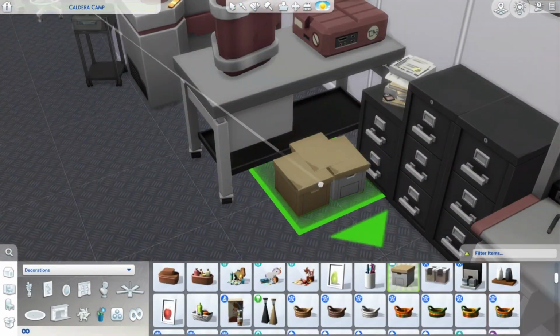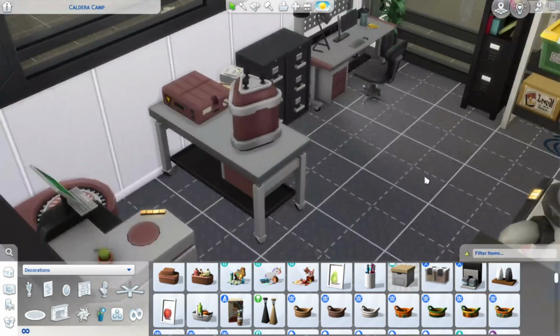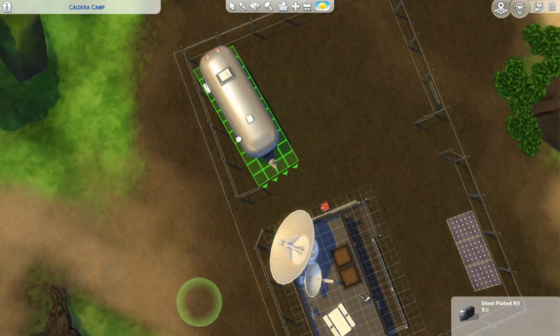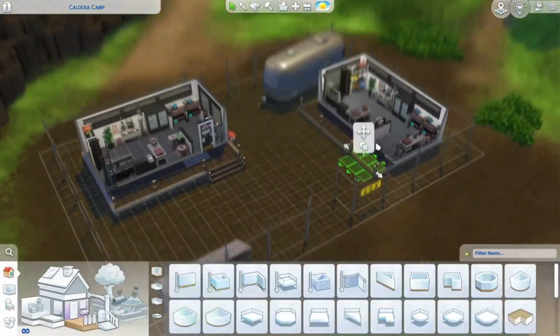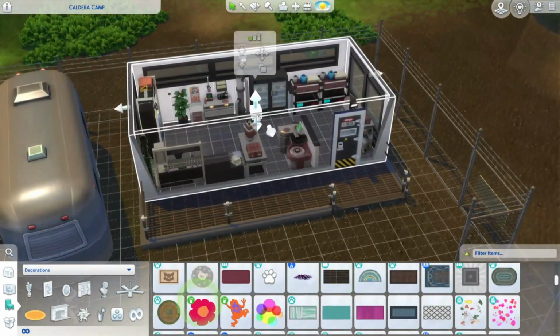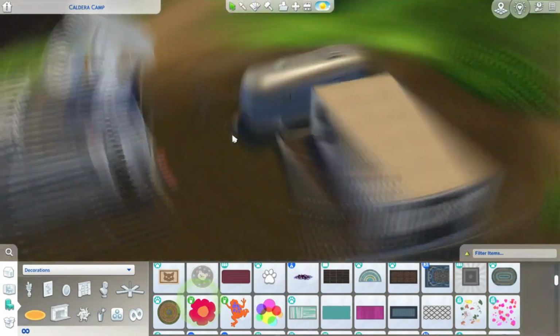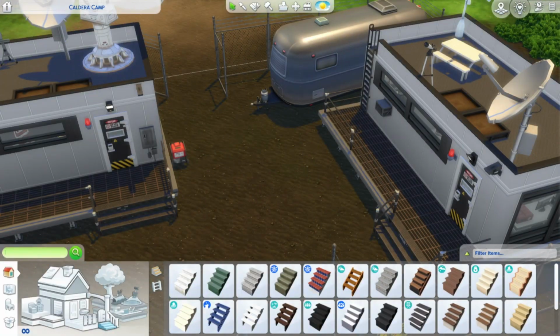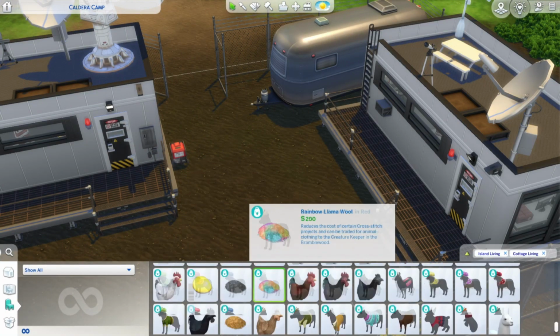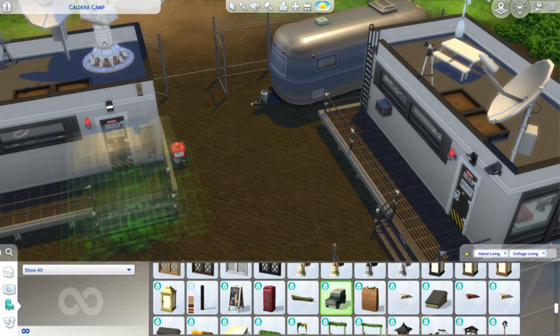I went with Vision 1 because I really loved how this build turned out, and I didn't want to trash it. Oh, and by the way, underneath the second trailer, the trailer that I'm currently working on now, I do add a bit of a secret basement, and the reason I did that is so there would be pretty much living quarters where your sim could shower, eat, sleep.